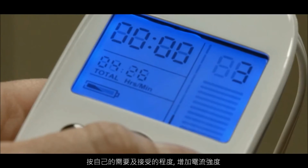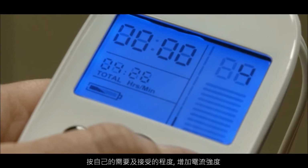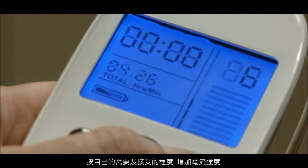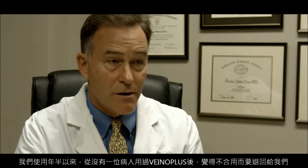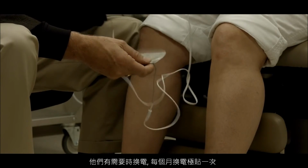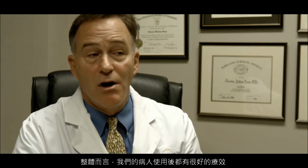They start off at a medium level with the device, and then they can turn up the impulses as they wish, as they can tolerate it, and most patients have no complaints at all about that process. One of the great things about the product is its durability. In the year and a half we've been using the product, none of our patients have returned the product because it doesn't work. They change the batteries when necessary, and they are able to use the pads, which they change once a month. So overall, we've had great results with patients using the product.